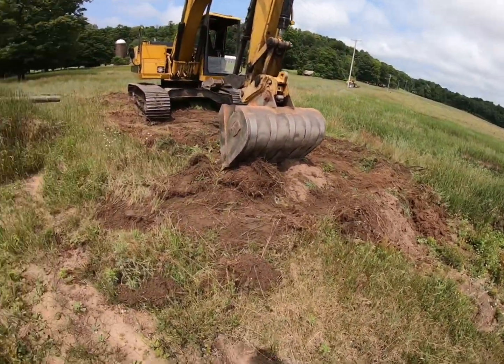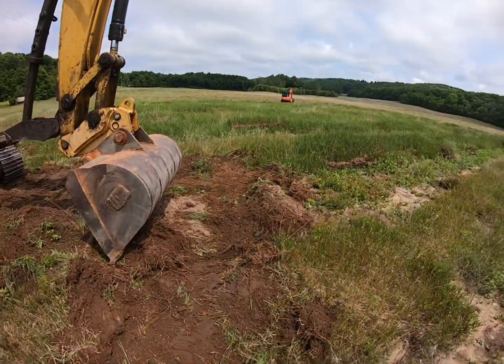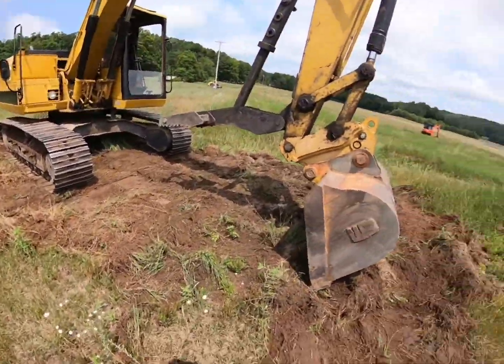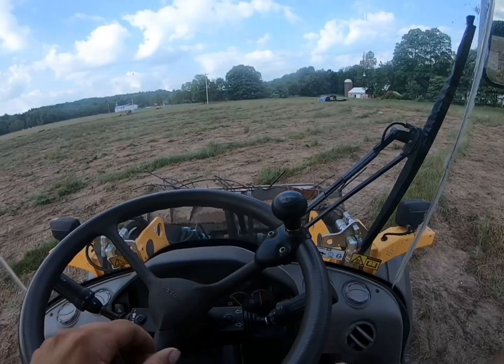So now we got to come back through and sort all this garbage out and level it out. So I'm gonna go ahead and pick through this pile, see what treasures I can find, and keep going.